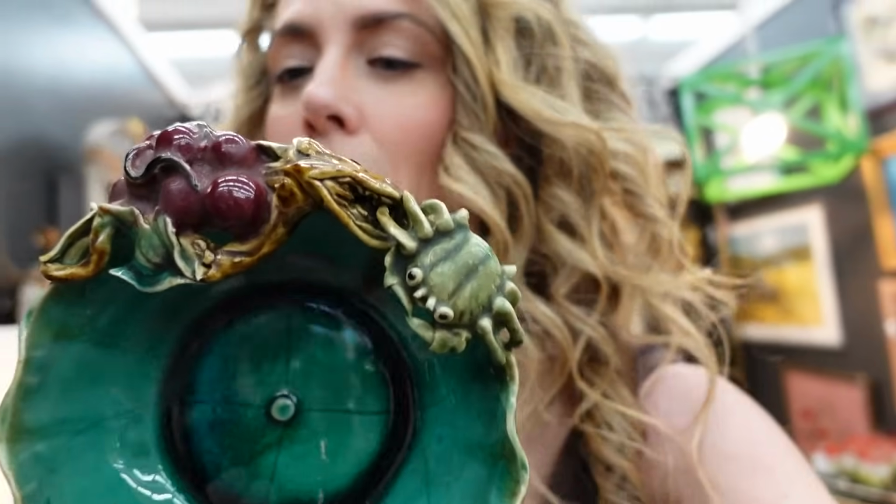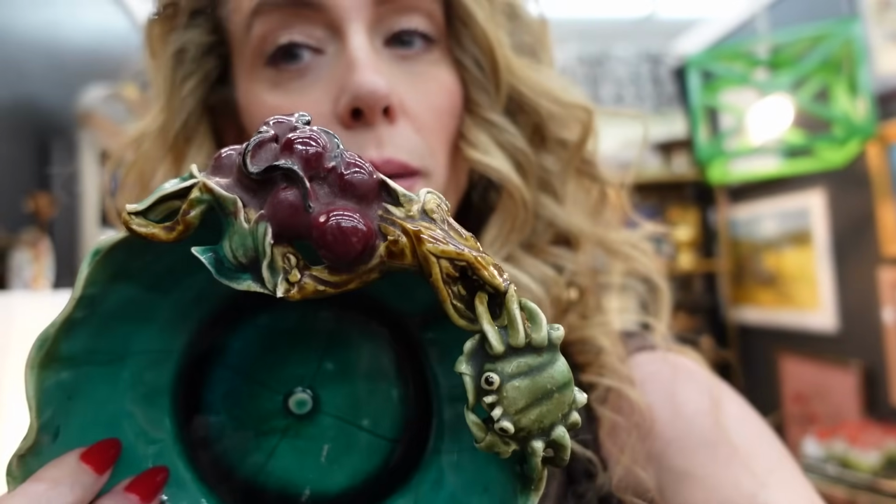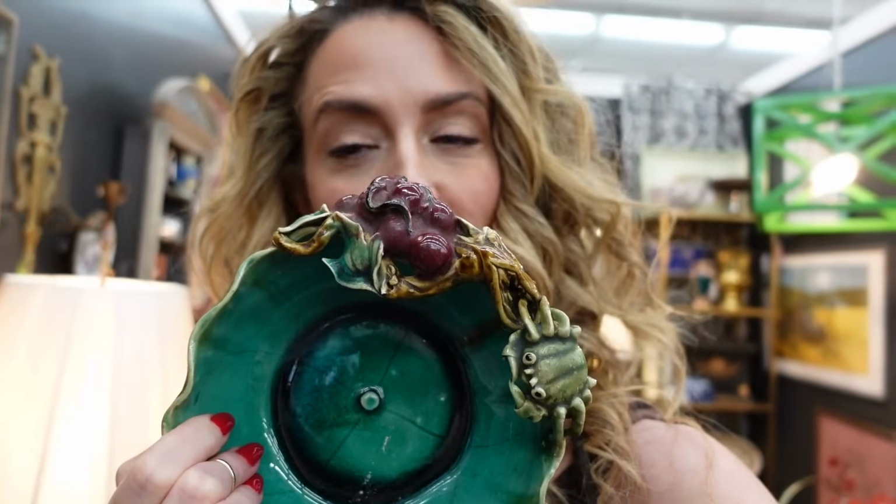Oh, I get so excited about the most quirky things. Look, this is an interesting bowl. Oh my God, look how cute it is. It's got a crab, but it's also got grapes. I mean, a crab and grapes.